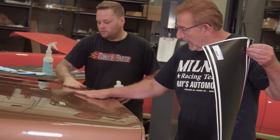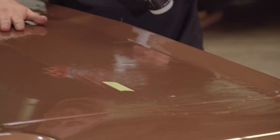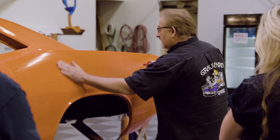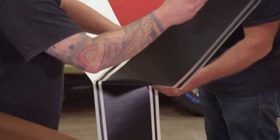So this is just a simple application gel that we buy from Phoenix Graphics, same place that give us our stripes. We don't always use the application gel. Sometimes I make up my own formula, like on the graphics for the billboards, I'll make up my own soapy solution. The reason for all that is I gotta have time to move that stripe. You lay it on there and it looks great.